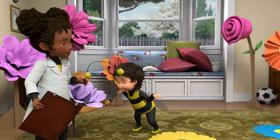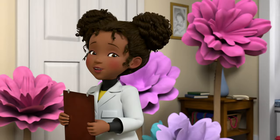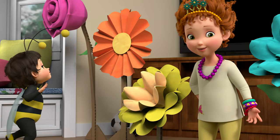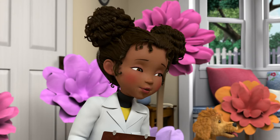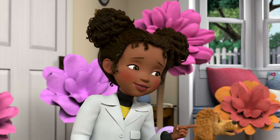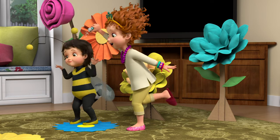Well, it may look like this cute little bee is just flying around smelling flowers. She's really doing something much more important. You could say very important. She's collecting nectar, which bees use to make honey. It's their food. When the bee lands on a flower, pollen sticks to all these little hairs on her.